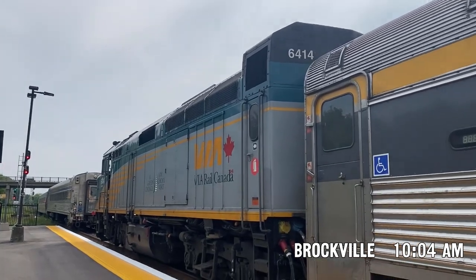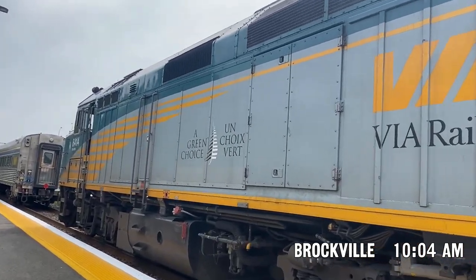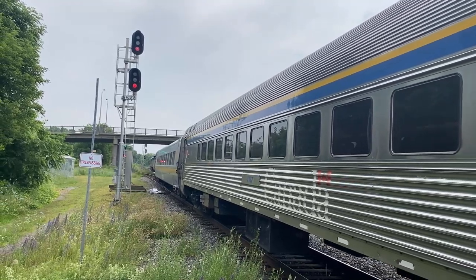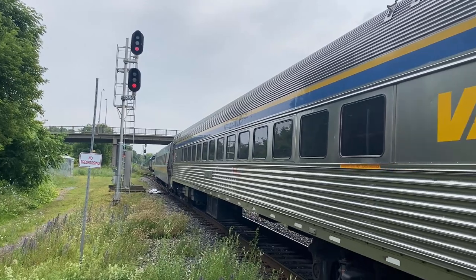After the GMD1 sighting, we continued towards Brockville, where we found Via Rail's J train, a unique operation where trains 50 and 60 out of Toronto are combined until Brockville, where 60 continues east to Montreal, while 50 turns north towards Ottawa.